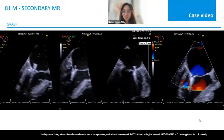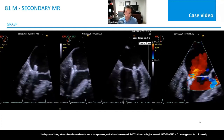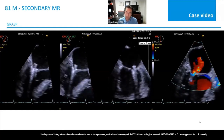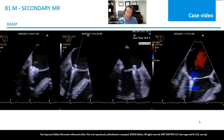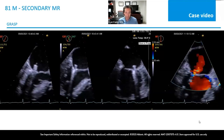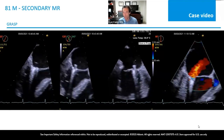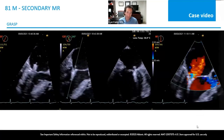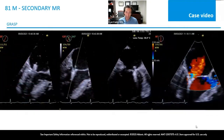And we haven't emphasized too much yet the importance of being perpendicular. So your clip arms have to be perpendicular to the line of coaptation, and your entry needs to be perpendicular to the annular plane. And the more knobs you have on, the harder it's going to be to predict your movement as you come into the ventricle. So we did end up deciding that this was a good grasp. We had good leaflet length.